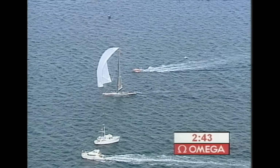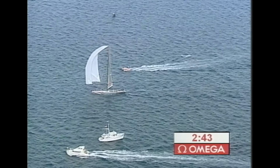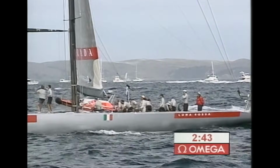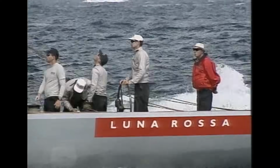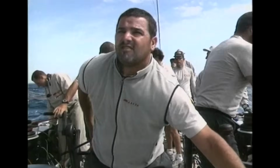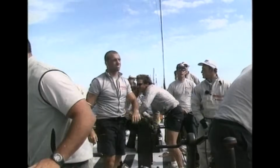It's been an all-black day for the Red Moon from Italy, who finished 2 minutes and 43 seconds behind NZL 60. It's Team New Zealand 2, the Prada Challenge 0.